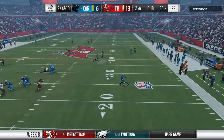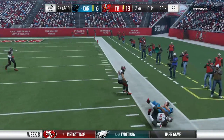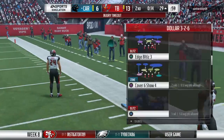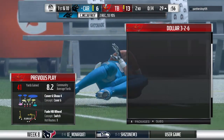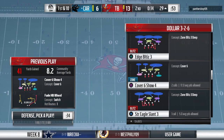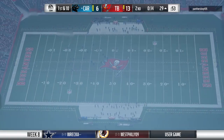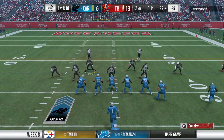Eluding the pressure right. Now he's going to throw deep right, and that's caught inside the 35. They'll halt play here for an injury as Christian McCaffrey is slow to get up. While the training staff takes a peek, we'll take a break. So after that big play, let's see if they can catch their defense maybe on their heels.